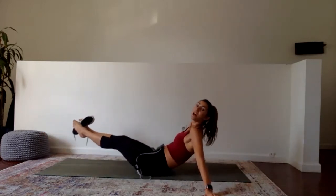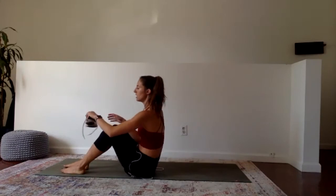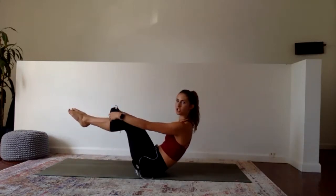And then I'm going to go the other direction for 30 seconds. And then we're good. We're going to stretch. So shoe to shins to start. So let's set up together. Take your shoe or whatever you've got onto your shins.